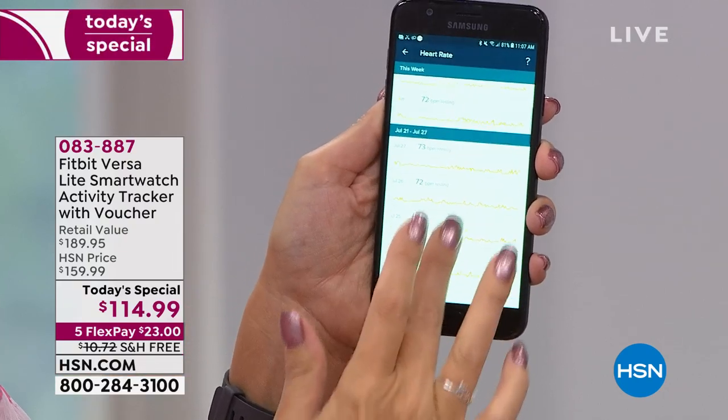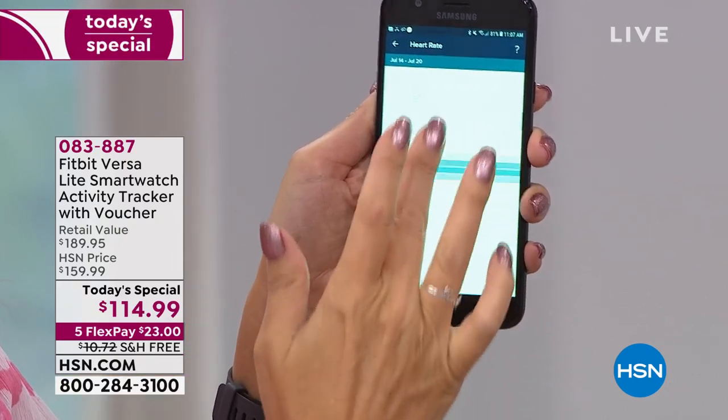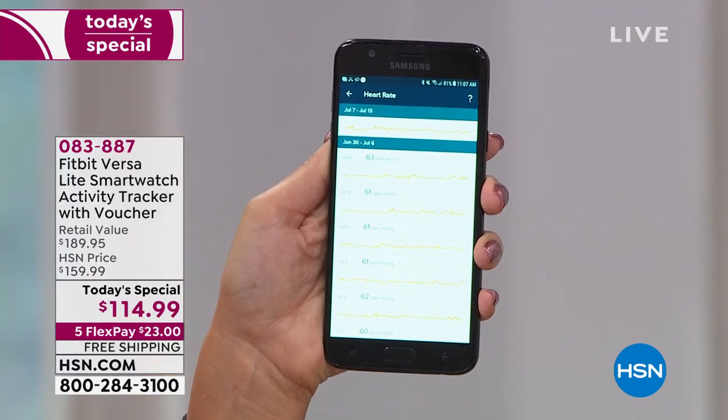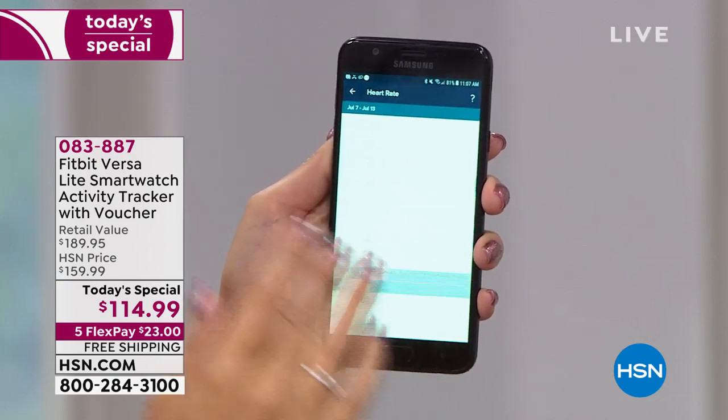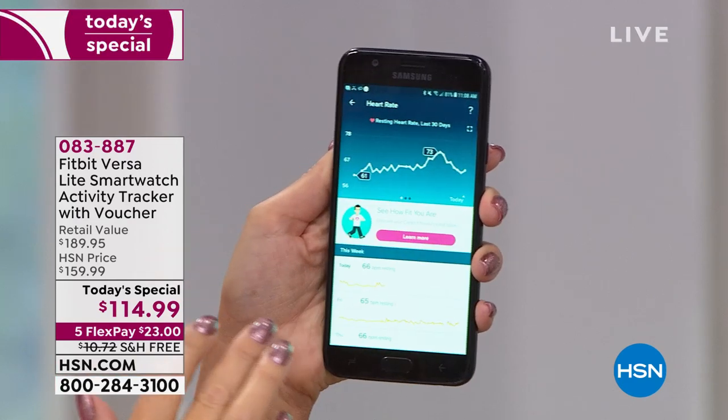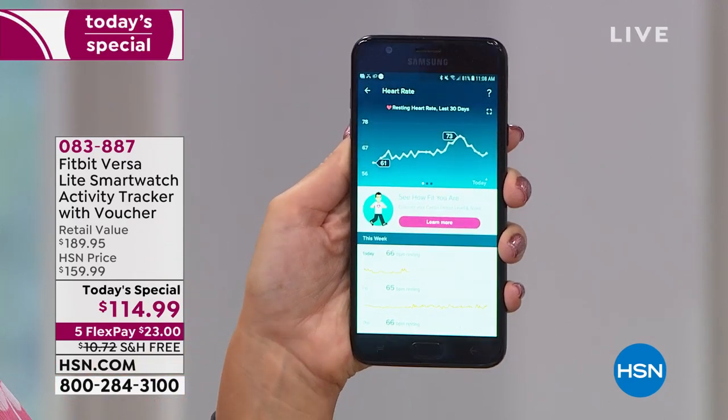But look, I have weeks and weeks and months of heart information that I can now take to my general practitioner, and they're going to be able to identify any of the trends going on with your heart. It also gives you a really accurate look at what happens all day, every day, in case you do have white coat syndrome.